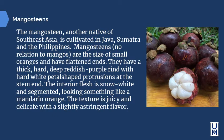The mangosteen, another native of Southeast Asia, is cultivated in Java, Sumatra, and the Philippines. Mangosteens, no relation to mangoes, are the size of a small orange and have flattened ends. They have a thick, hard, deep red-purple rind with hard white petal-shaped protrusions at the stem end. The interior flesh is snow white and segmented, looking something like a mandarin orange. The texture is juicy and delicate with a slightly astringent flavor.